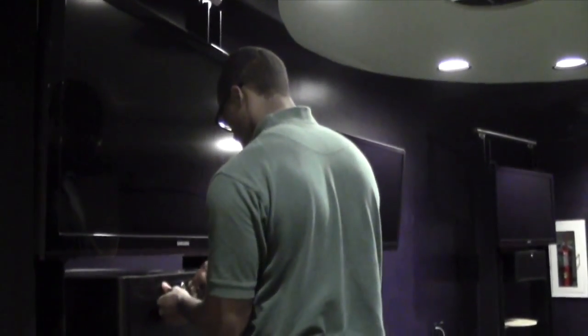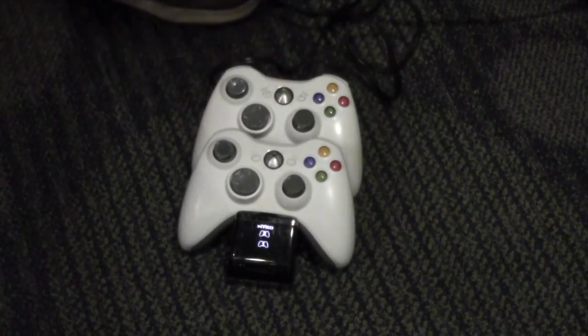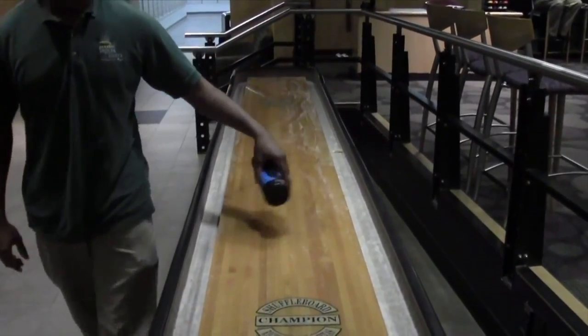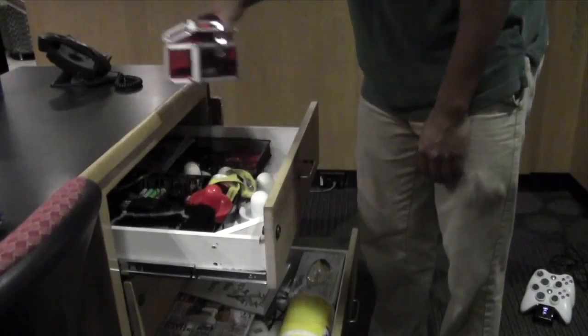Remember to unlock the consoles. Most importantly, make sure you charge the video game controllers at the beginning of every shift. If the shuffleboard table needs it, wax it.